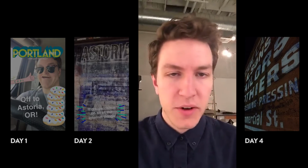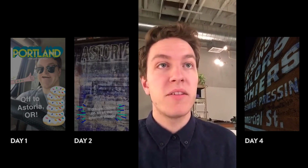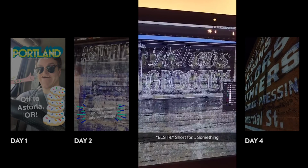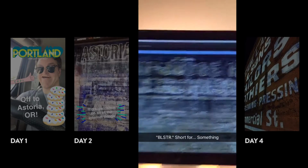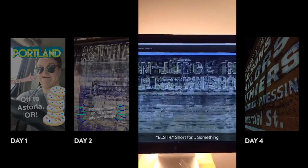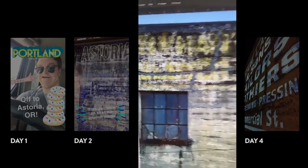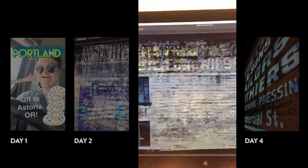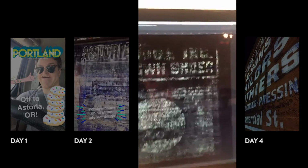Quick update before I call it a night. It is 3 a.m. I stayed up way too late, but I fell down a rabbit hole and found way more in the sign than I thought there even was. So as it turns out, Athens actually has these letters over them that say Ryman Judge Ink Blister Brown Shoes. Pretty rough what I'm working with, but I totally forgot about the color selection isolation tool in Photoshop, and I was able to pretty much get some of these things fixed.